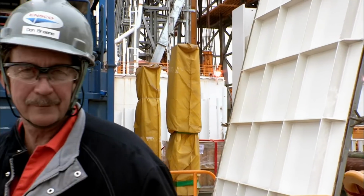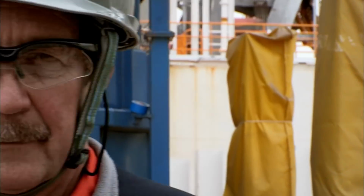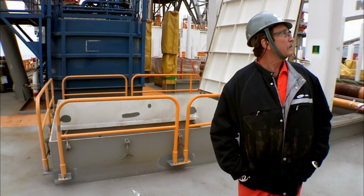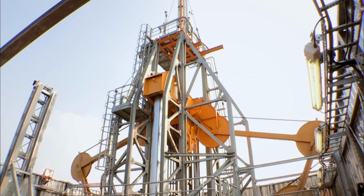The man tasked with putting this Leviathan through her paces is senior subsea engineer Don Breen. A 30-year oil industry veteran, he's literally the Don of deep-sea drilling. When I started in the oil field 30 years ago, rigs like this were only dreamed about. This is state-of-the-art. The cost is enormous. The equipment, size and weights are huge.